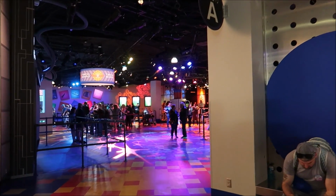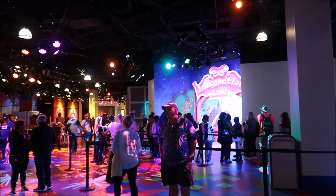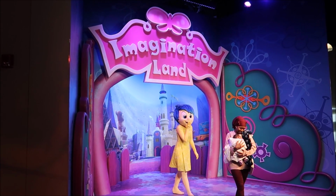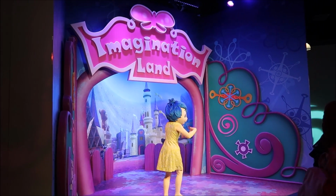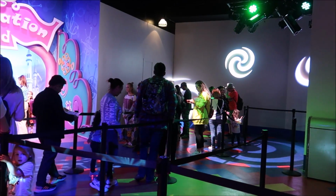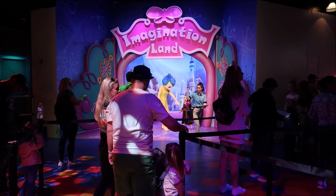Huh. I know we got Wreck-It Ralph and Penelope over here. Oh, I see where they put Joy. Right here in Imagination Land. Well, look at that cool photo opportunity. I don't think a lot of people know that Joy is down here, or Mickey's up there, but there is a bigger line for Joy than there is for Mickey. It's really festive in here though. I probably won't wait to meet Joy. I'm sorry, Joy, I don't want to make you sad. I met Mickey and I think he was more important.